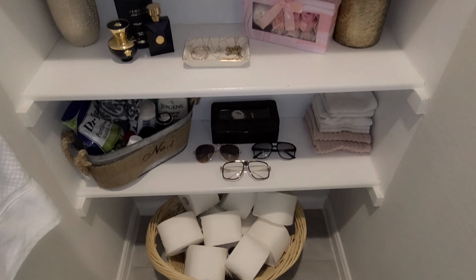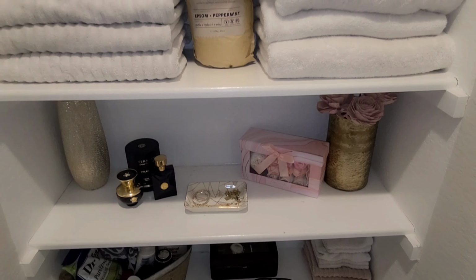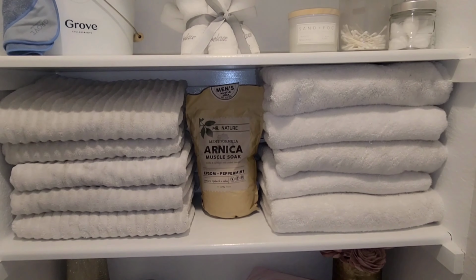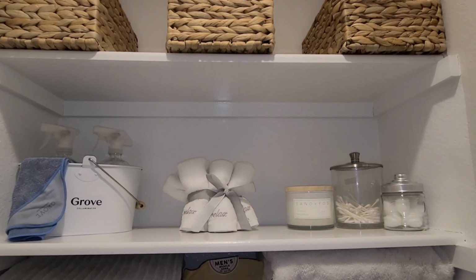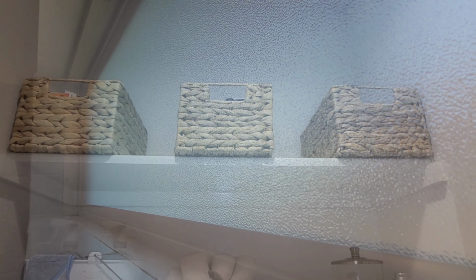So I did spruce up this area just a little bit. This is our open face linen closet. We also use our medicines here, our moisturizers for full body. This is everything. I even keep cleaning supplies over here. So yeah, I just spruced it up, gave it a little fresh makeover, threw some things out just to kind of clean it up.